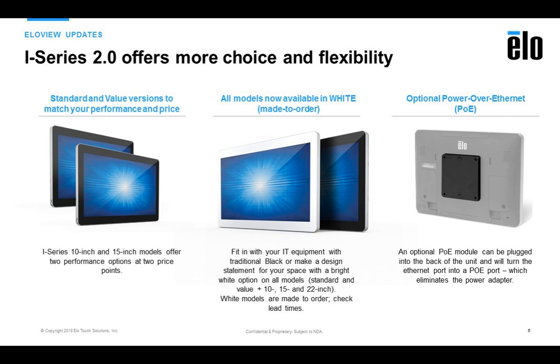So for applications where routing power is expensive or difficult, routing AC power, this is a really attractive option. It will bring down the cost of those applications. Applications like shelf signage in retail stores, applications like conference room displays outside the conference rooms, and things of that nature are now enabled on the iSeries with the optional PoE module.